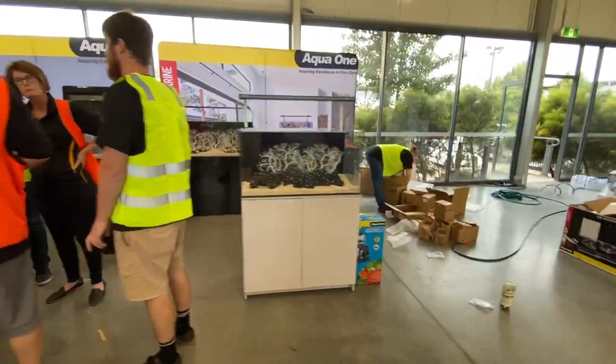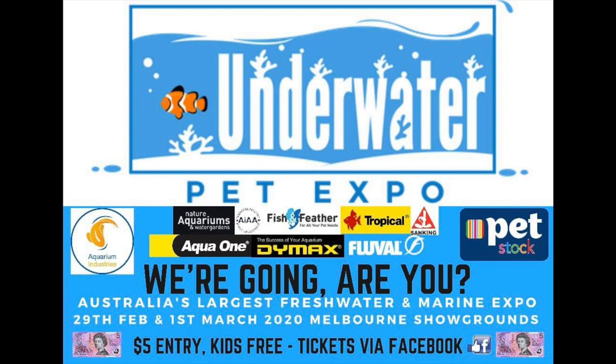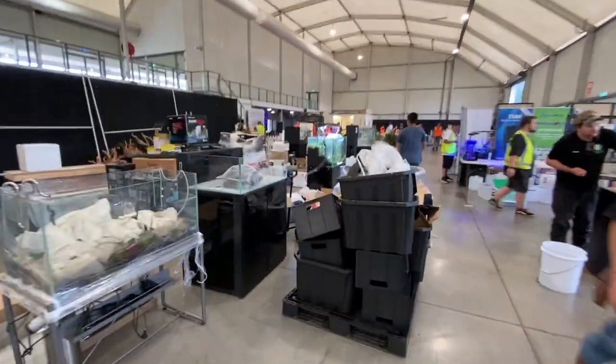I'll put the details on the screen right now so you can see where to go, and your tickets are just $5 either on entry or on Facebook. So come down for the weekend. Check out this event, it's going to be amazing.